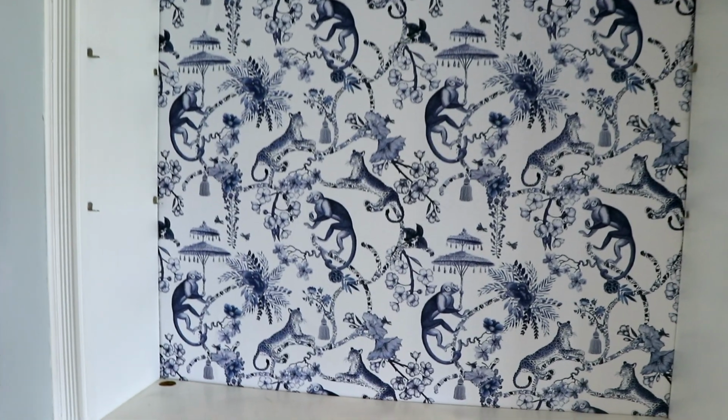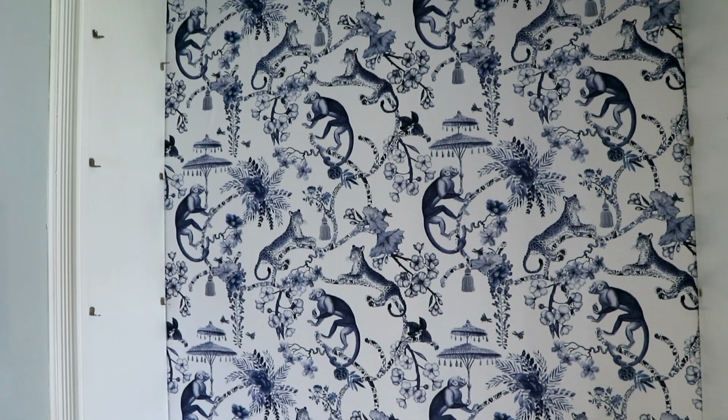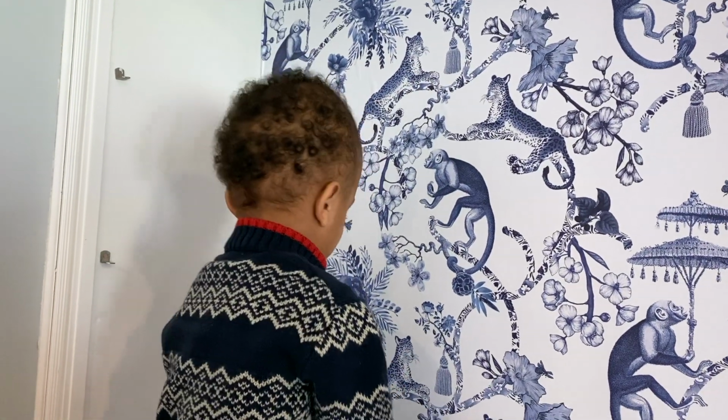So here's one side of our built-in bookcases, all trimmed up, ready to go, and I'm so happy with how this turned out. I think it looks really great. And our little guy was really happy too because he could finally get in on the action.